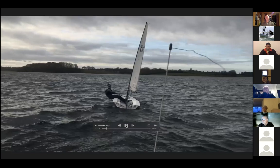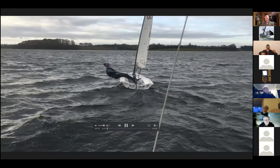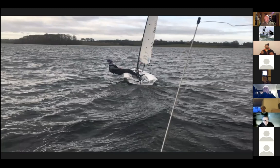Just before the gust, the sailor moves his shoulders out. So he's being proactive, not reactive. He's not waiting for the boat to heel over. The head's out of the boat, the head's looking forward, he sees the pressure coming down and the shoulders go out.